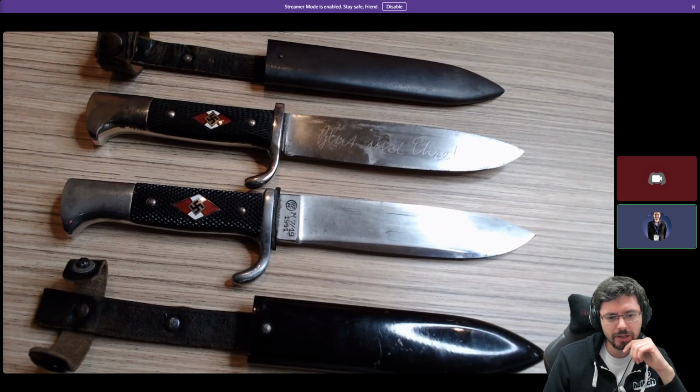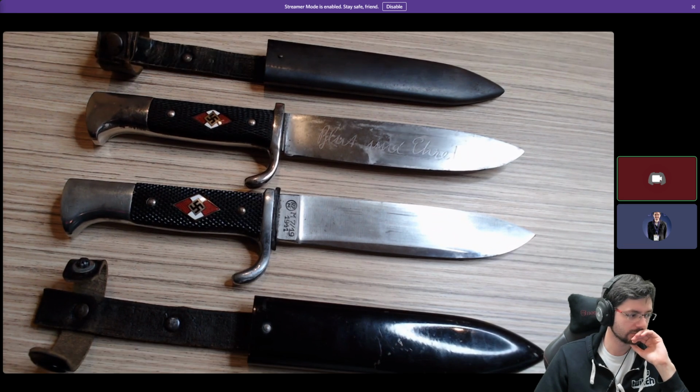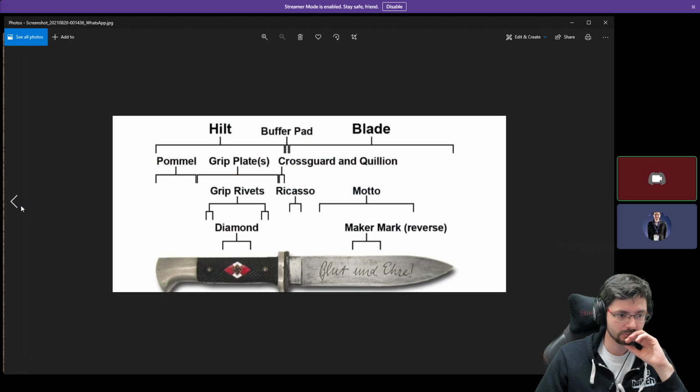Cool. Question about the RZM code. When did it start, and when did it finish? Have you got a rough idea about that at all? Yeah, absolutely. We refer to that as the transitional period. The early period was between 1933 and 1936. You've got a demo slide that I gave you, Hans, that illustrates some of that. So the early period starts from 1933 to 1936.